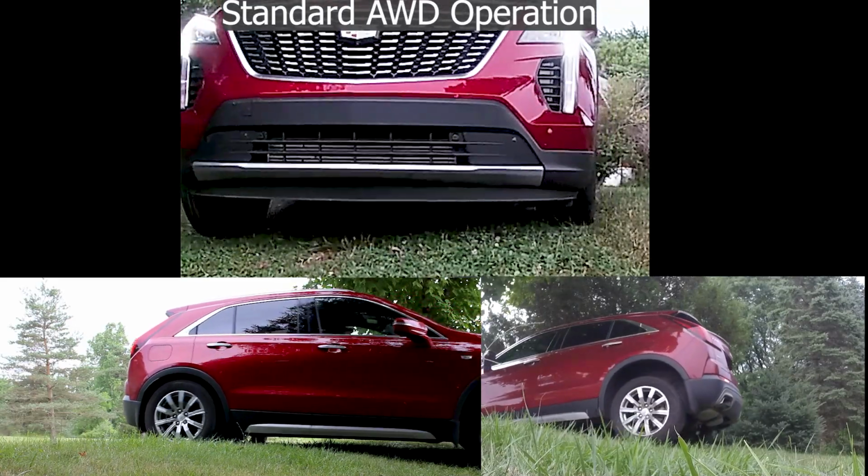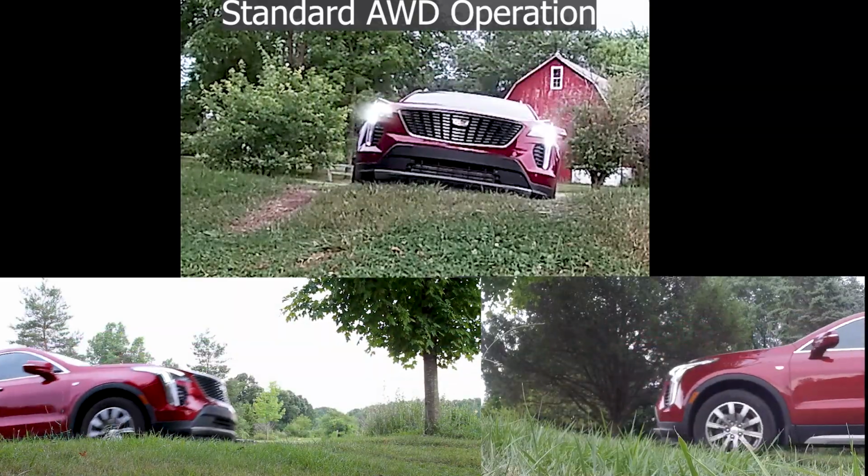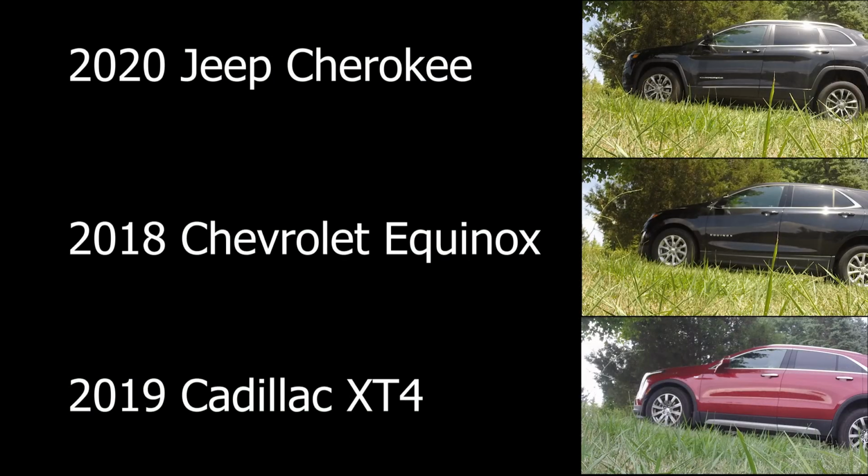So this brings us to the end of our all-wheel drive comparison shootout. So the big question that still has to be answered is, what one has the best all-wheel drive system? So I guess that depends on what you're looking to do. Just as a quick recap, we have a 2020 Jeep Cherokee that has the standard four-wheel drive system with multiple modes. We have a 2018 Chevy Equinox with all-wheel drive, which is able to be turned on and off with the diesel engine. And then we have the 2019 Cadillac XT4 that has front-wheel drive, all-wheel drive, and an all-wheel drive sport mode. So each one of these actually does have a place in the market.